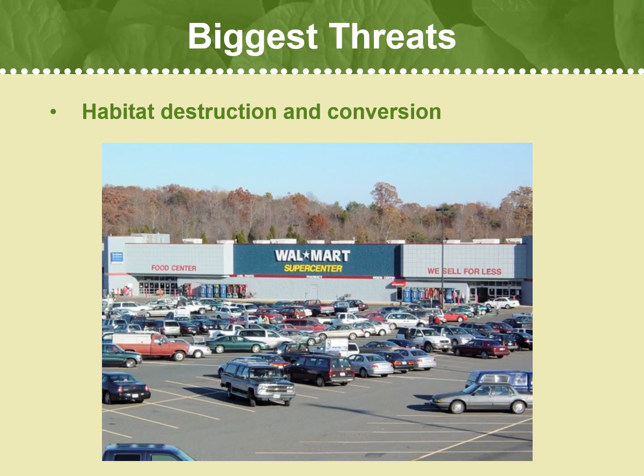This is a very big threat, especially with our world population growing and more urban and suburban areas expanding. We are now facing a dramatic loss of habitat for rare plant species. Oftentimes, we go looking for a historical occurrence of a rare plant population from the early 1900s, only to find that the area where the plants once existed is now completely paved over.